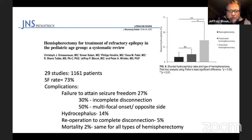Hydrocephalus is probably the complication that most of us get the most concerned about because we don't want to leave a shunt behind if we don't have to, but a shunted life is still better than a life with medically resistant epilepsy. These are still very serious operations. The mortality still exists. It's a very small percent, but it is real, including in our series. We have a patient who did not survive.